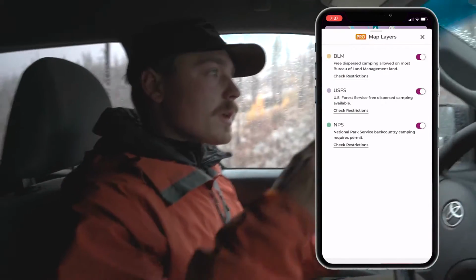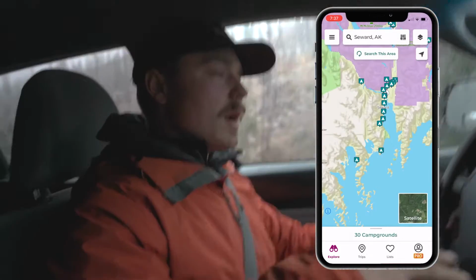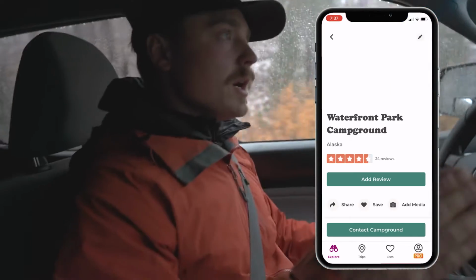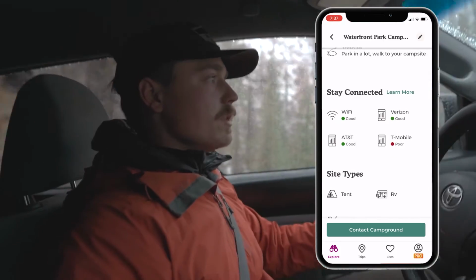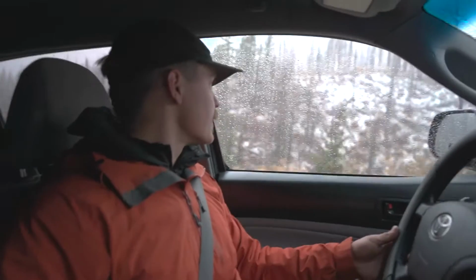So the one I mentioned before, The Dirt, they have some public land overlays, so you can see the public land regions based on a color shade, and then in those there will be campsites that people have designated, and then it'll usually tell you what kind of campsite it is. I forget all the different terms that they use in there, but it'll describe if it's an established campsite or if it's more of a rudimentary setup. Either way, you can get some information.